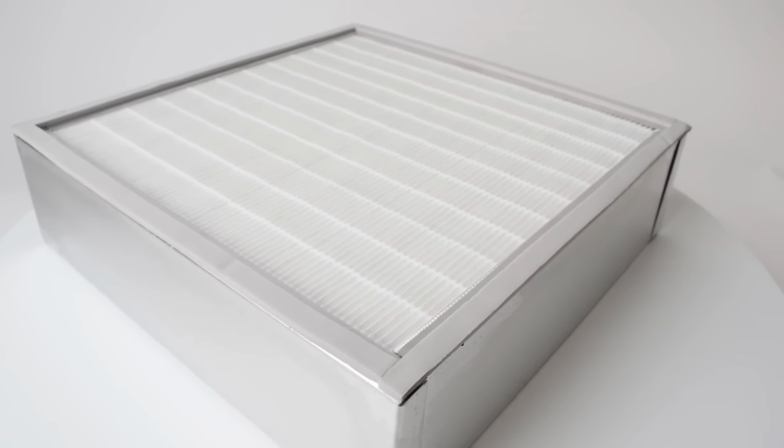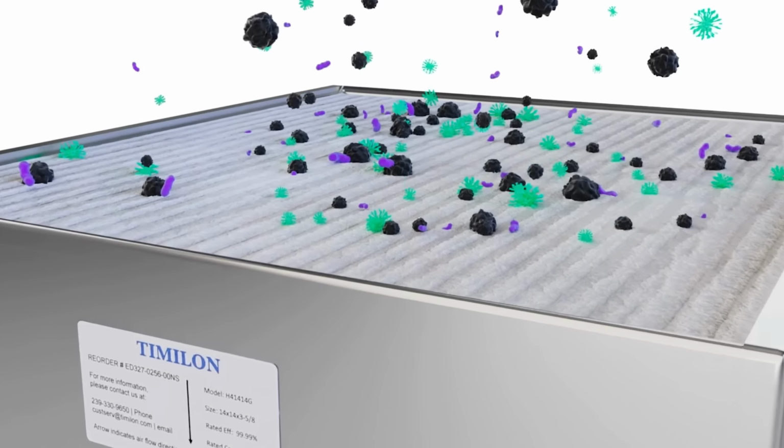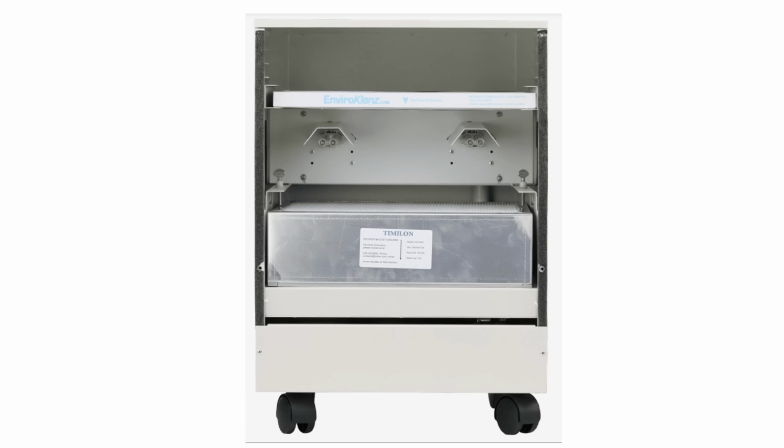Enviroklenz actually has two models. The more expensive one, the one that I have, also comes with two UVC lights, which shine on the HEPA filter, which kill living material like mold, mildew, bacteria, or viruses as they collect on the HEPA filter. Unlike systems that depend on killing the organisms as they just pass through the UVC light, the UVC light on the Enviroklenz is continuously shining on the organisms and cause what Enviroklenz calls a high efficiency of kill.